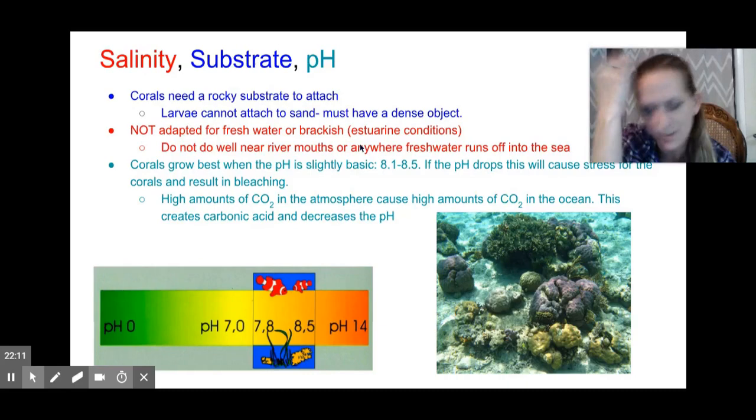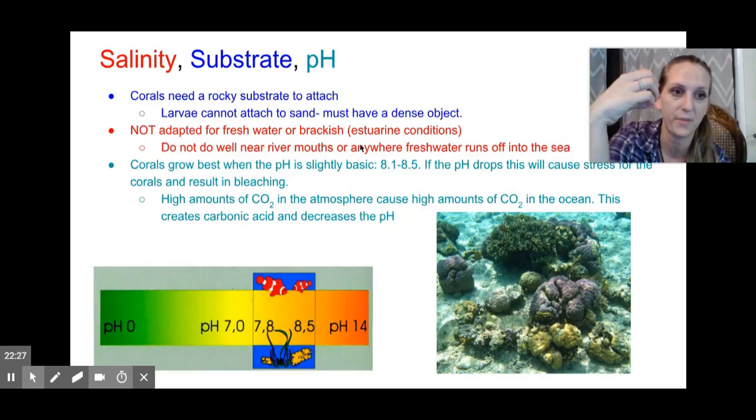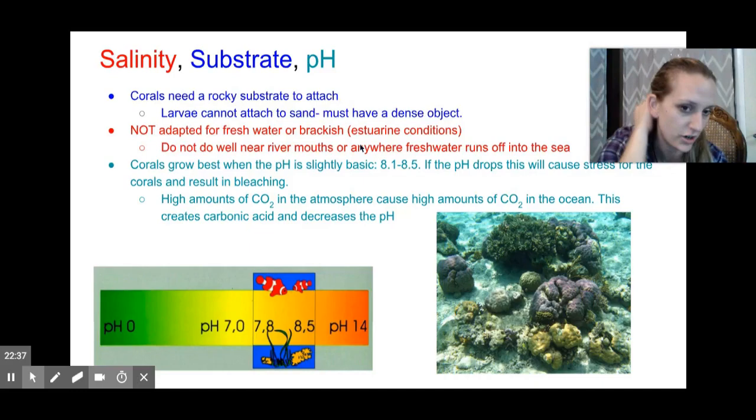pH needs to be slightly basic, 8.1 to 8.5, or another word for basic is alkaline. If the pH drops, this is going to cause stress on your corals, because the carbonate ions are going to get leached from it, causing it to be really weakened. Think of it kind of like having brittle bones. You're really susceptible to getting broken, and being more of a target for your predators, like the crown of thorns starfish, but that's just for the Indo-Pacific regions.